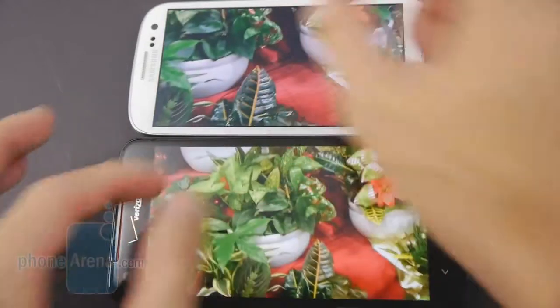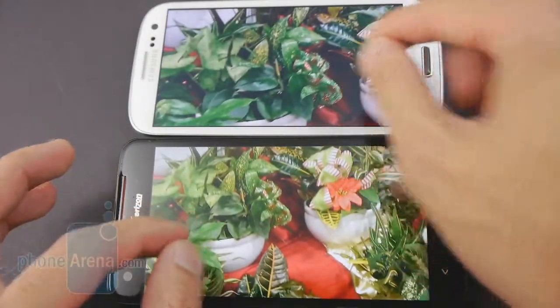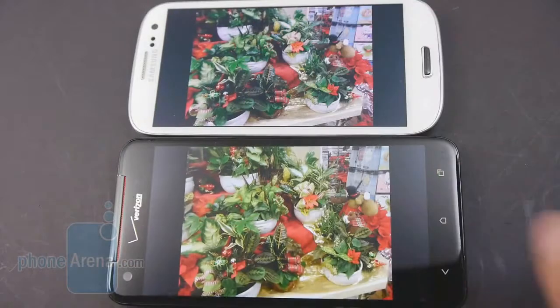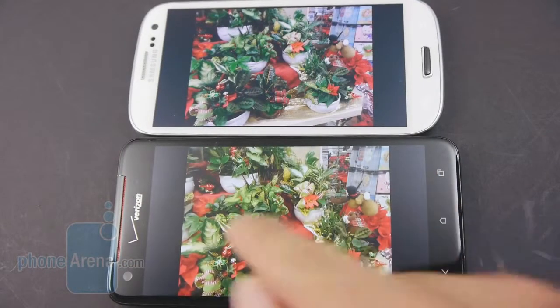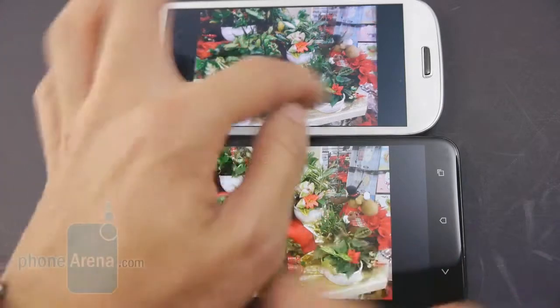Now, with the Samsung Galaxy S3 outdoor shots with plenty of lighting, it definitely has the sharper-looking visuals between the two, whereas the DROID DNA tends to have softer and duller-looking fine details, but it has a vibrant color reproduction, which really gives it added appeal to its shots.